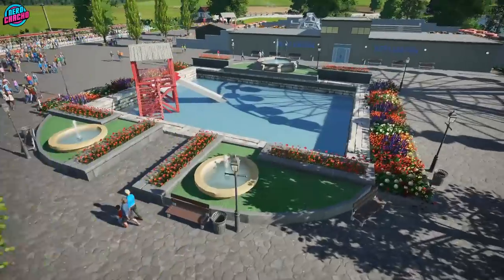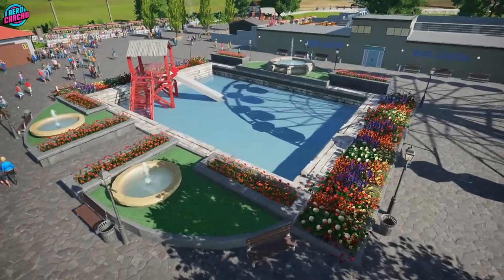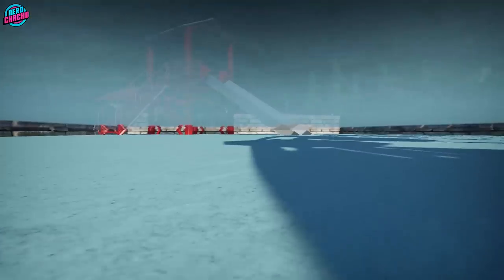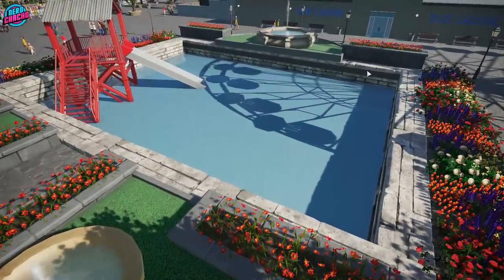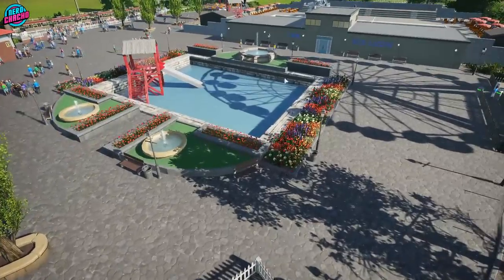But this is the splash pad that I wanted. I wanted to make it obvious that it was a splash pad. That's why there's the slide that I've copied in. And there is water in here, by the way. I don't know if you spotted it. It's not very deep, but that's because that's the in-game stuff. I couldn't really make it any deeper than that. But let's just pretend it's fine. It's a splash pad and it's got all the flowers and stuff around it.